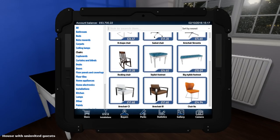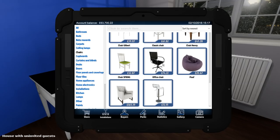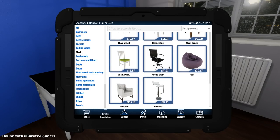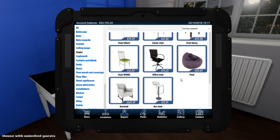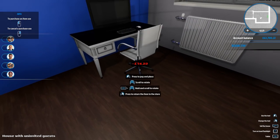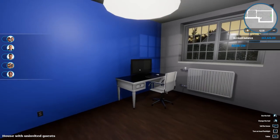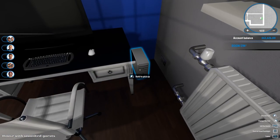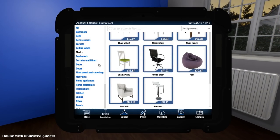Okay, chairs. Let's see, ergonomic rocking chair. I know people who have ergonomic chairs, have big lazy boys, have random bits from IKEA, and I don't know anyone that has a beanbag, to be fair. But we'll have an office chair in there. That's perfectly acceptable. Will that turn on? No. Oh, we can't turn it on. Right, so there's that in.